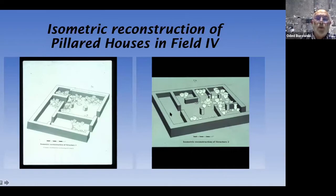This was the back room, one. There was here a second room that usually was divided, as you can see, a third room, and then the middle room. You can see here another house also with a back room, 1, 2, 3, 4, with the pillars still standing.